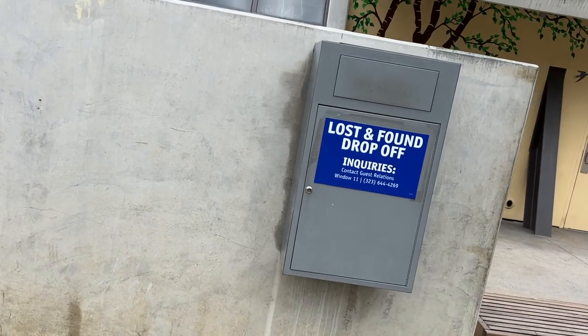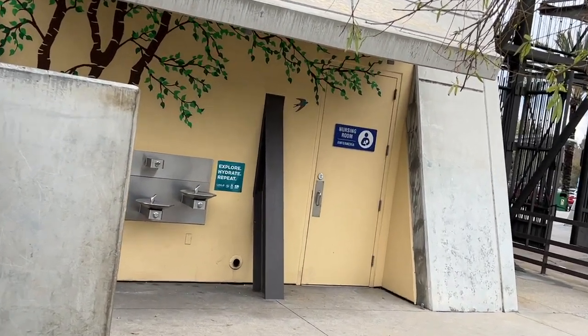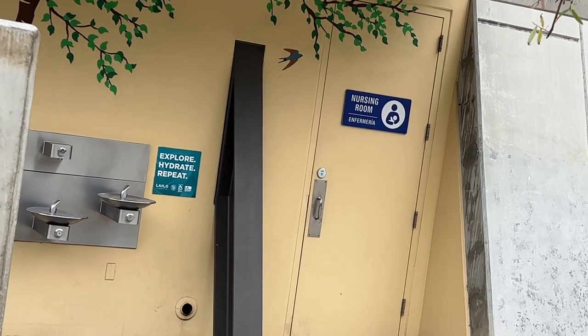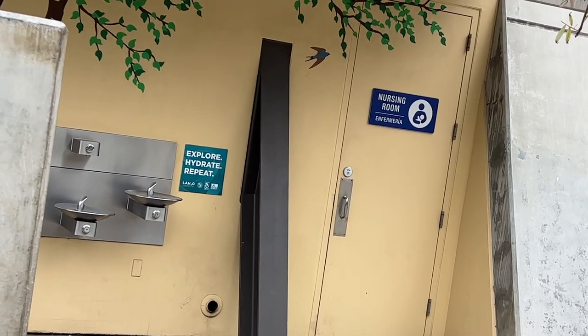There is a lost and found box right here, right next to the entrance. I did not know that. And there's also a nursing room. I had no clue. So you parents, you could go in there and nurse your babies.